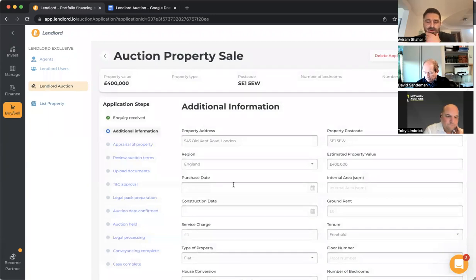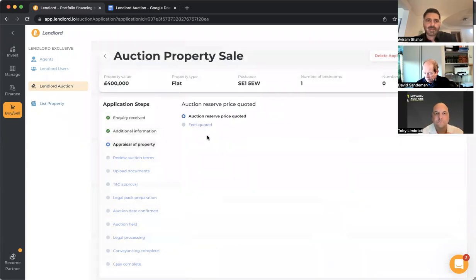Then we'll ask for some extra information about the property if we don't have it on your landlord account. And you will see the steps from submitting the inquiries to completion on the left side. And I will let you, Toby, speak about the different steps. Basically, after the landlord submitted his inquiry, what happens next?